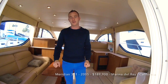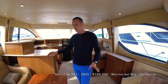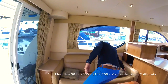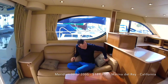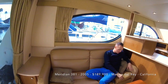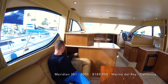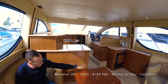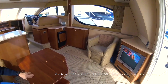So now we continue with the inside of the boat, and we're gonna start with the living room. We have a very, very comfortable sofa here where you can rest. It's a very, very quality leather. You have here a little cabinet to store bottles of wine. We have this varnished table.